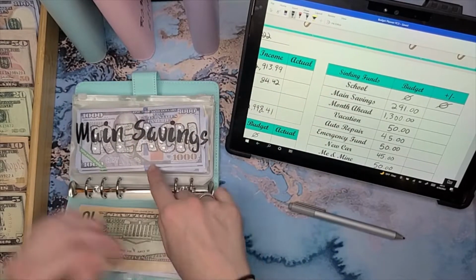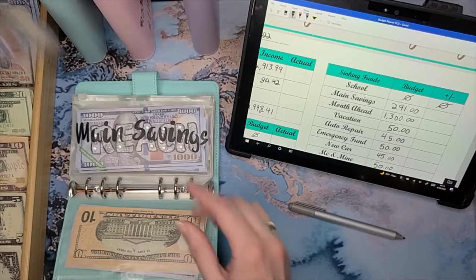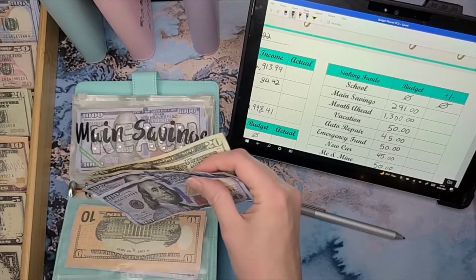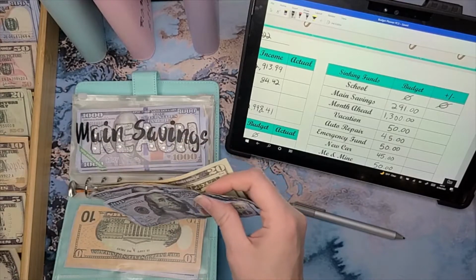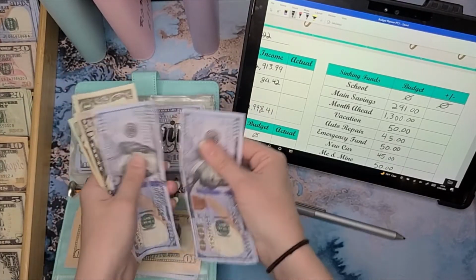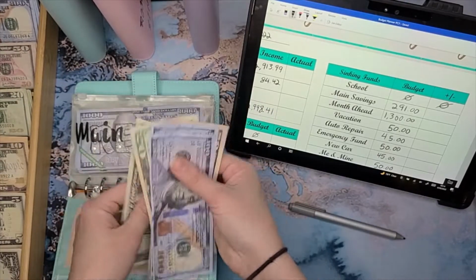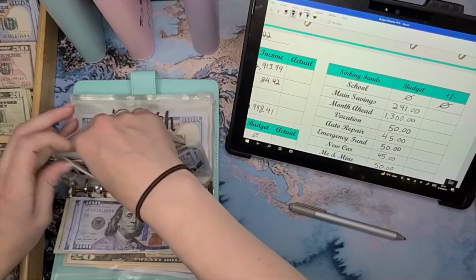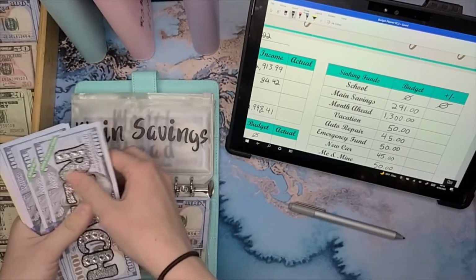Main savings, like I said, $291. So 1, 2, 50, 270, 290, 291 going into main savings. She's full.